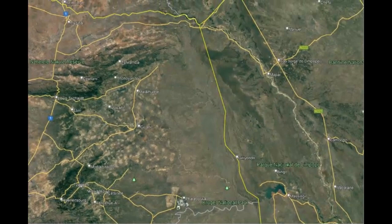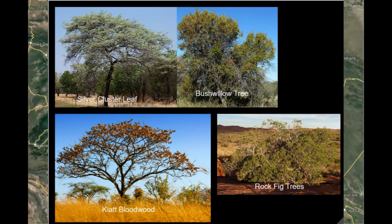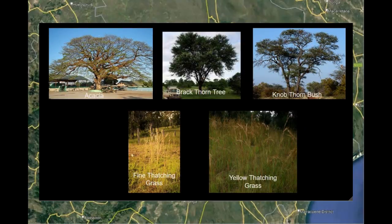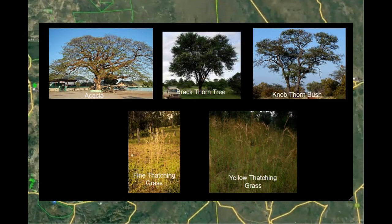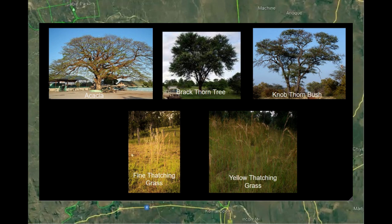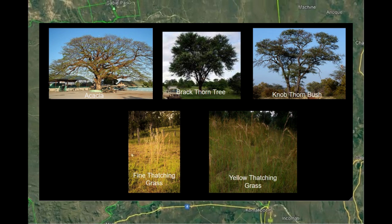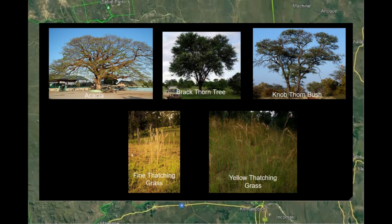This area is a mixed woodland with silver clusterleaf, Kiaat Bloodwood, Bushwillow and Rock Fig trees. Thorn bushes of the area include Acacia, knob, and Brack thorn bushes, providing nearly impenetrable protection for animals seeking it. Fine thatching and yellow thatching grasses screen the animals and fade to yellow during the dry seasons.